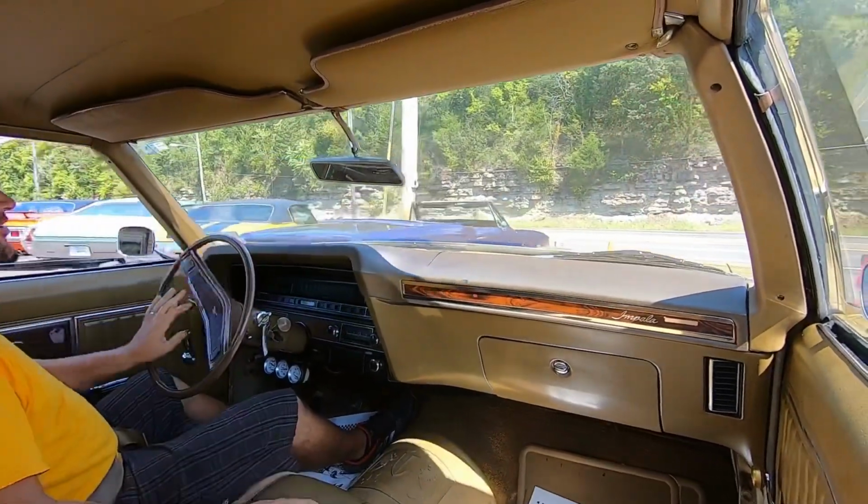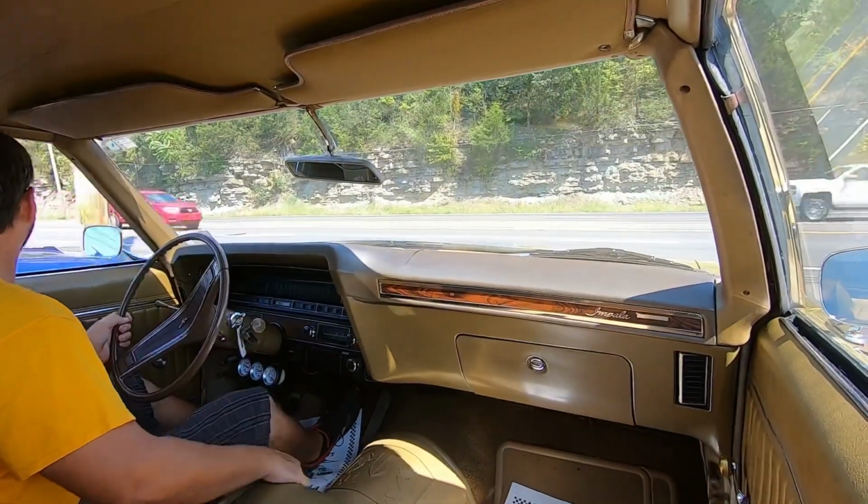Like I said, fire marshal's on us. I need to go get some numbers for the building next door. We don't have any numbers on it.